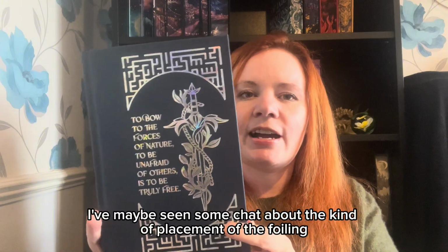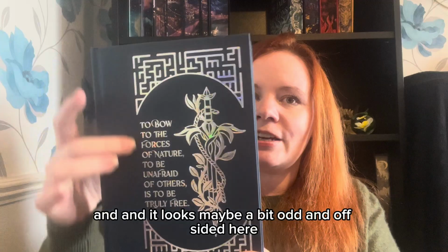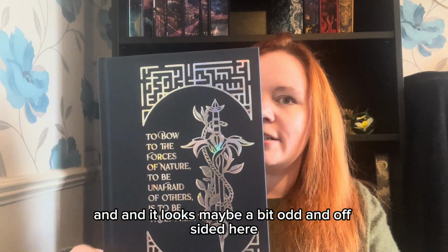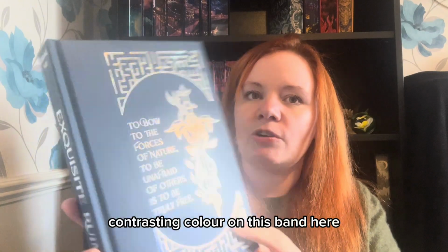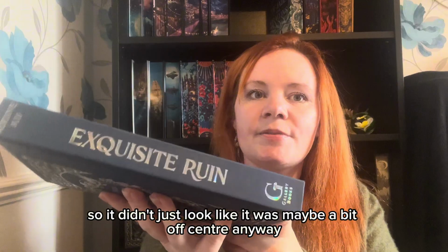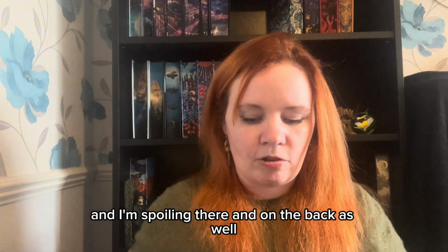I think this is where I've maybe seen some chat about the placement of the foiling, and it looking maybe a bit odd and off-sided here. I do agree it might have been nice if there'd been a bit of contrasting colour on this band here, so it didn't just look like it was a bit off-centre. Anyway, nice foiling there, and on the back as well.